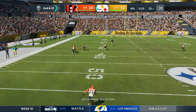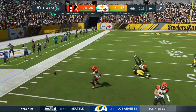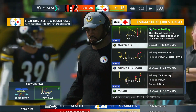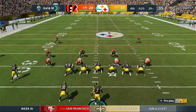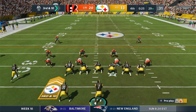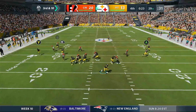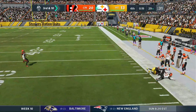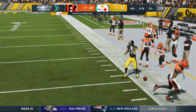He's gonna let it go. Oh, God. I was hoping they would stay with the other guy. Ooh. All right. Let's get a first down. Let's get a first down. And the blitz does come. Sliding out of the pocket. Did he get it? No. Ah, God. Are you sure?